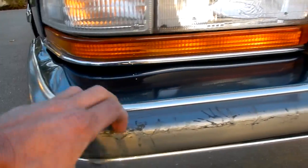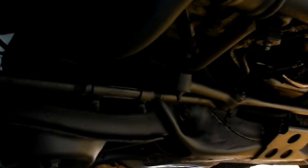A little bit of crinklage right there. Just the bumper foam. Let's get under here. That's still there. Amazing. It usually gets all knocked off. Underneath, it's nice. It's clean. It's been maintained. You can tell.